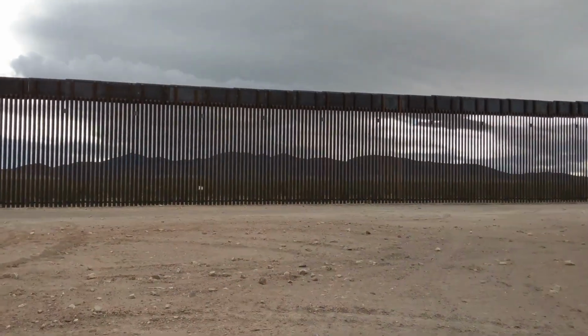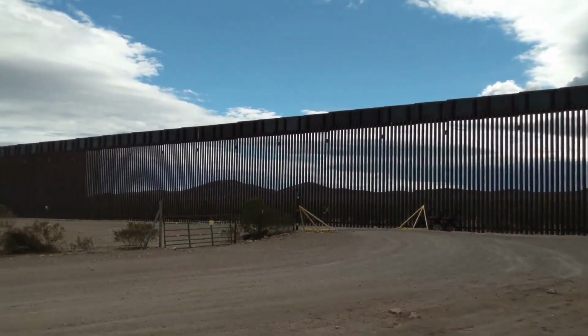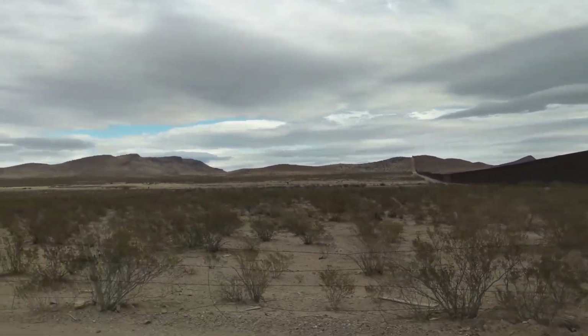I've been here for a bit of time. I almost halfway expected to see some Border Patrol folks pull up. Probably get swarmed at the end of the road there. So, yeah. Could drive down that way, huh? Just follow the border.